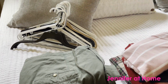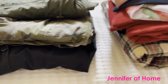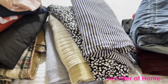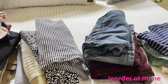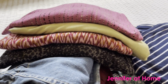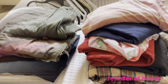Our piles are getting larger and larger, and we're gathering up more and more empty hangers. I have 3 jackets that I no longer wear, some quilted vests, sweaters, t-shirts, scarves, things of all different colors, styles, and sizes. I've just added 4 more shirts to the pile. Now that we have all of these things gathered up, it's time to go and start sorting through the sweaters.